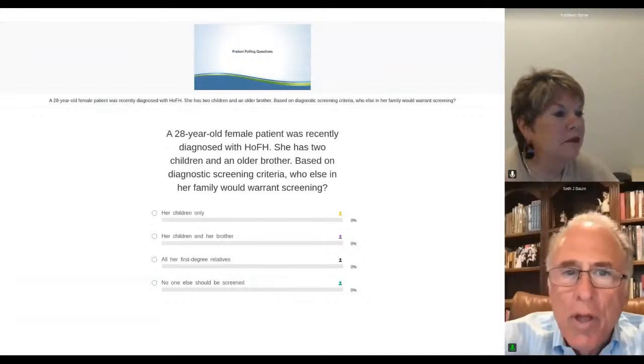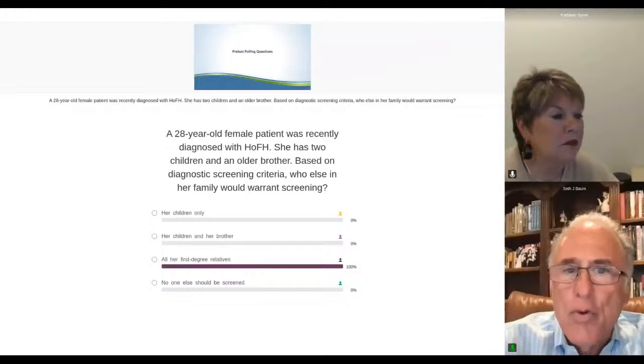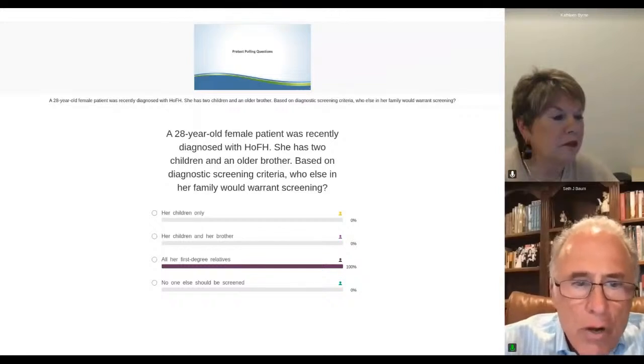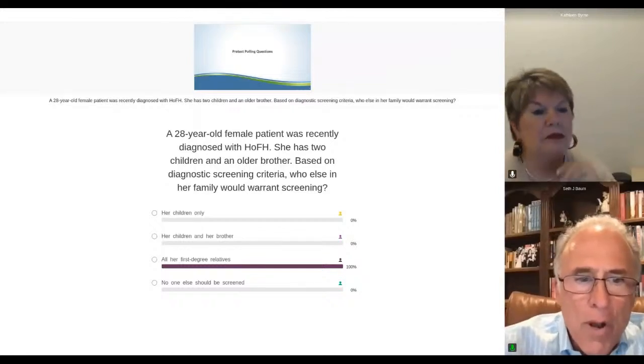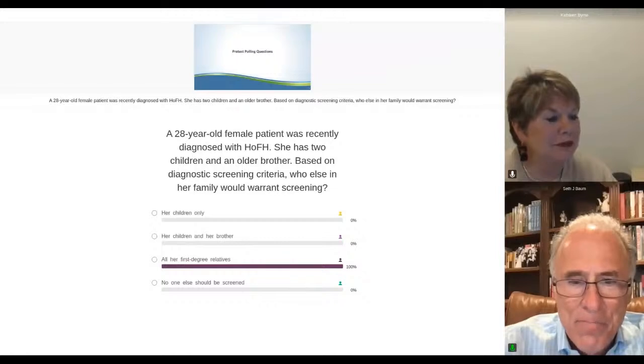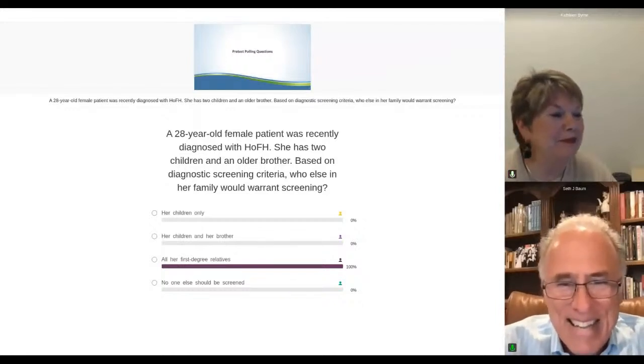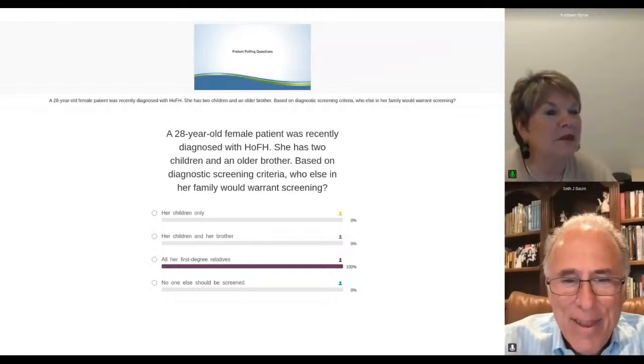So a 28-year-old woman was recently diagnosed with homozygous FH. She has 2 children and an older brother. Based on diagnostic screening criteria, who else in her family would warrant screening? Her children only, her children and her brother, all of her first-degree relatives, and no one else should be screened. This one's impressive, but I'm not telling you the answer, but it's very impressive. All right, we can move on to the next.